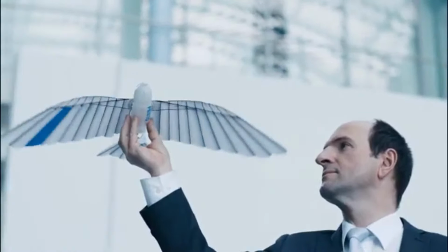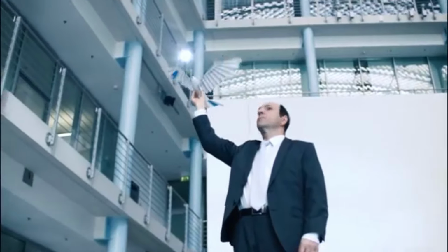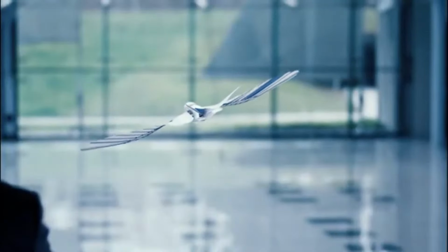It provides a fascinating glimpse into the future of both educational tools and industrial applications. Specific details on pricing are not readily available, suggesting that the BionicSwift is primarily a concept and educational tool rather than a commercially available product.